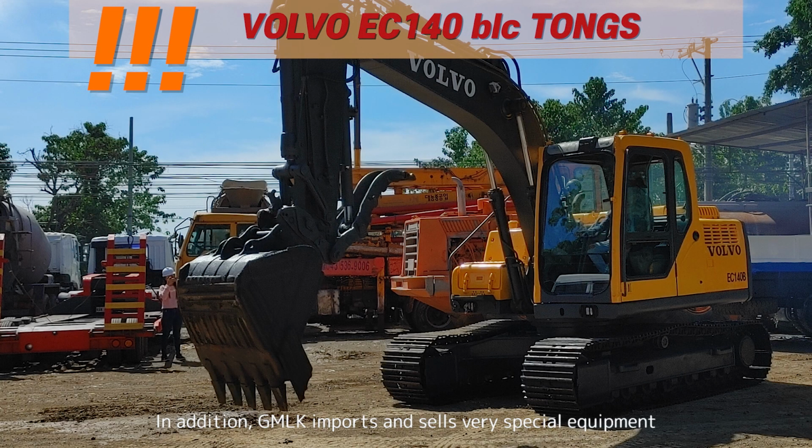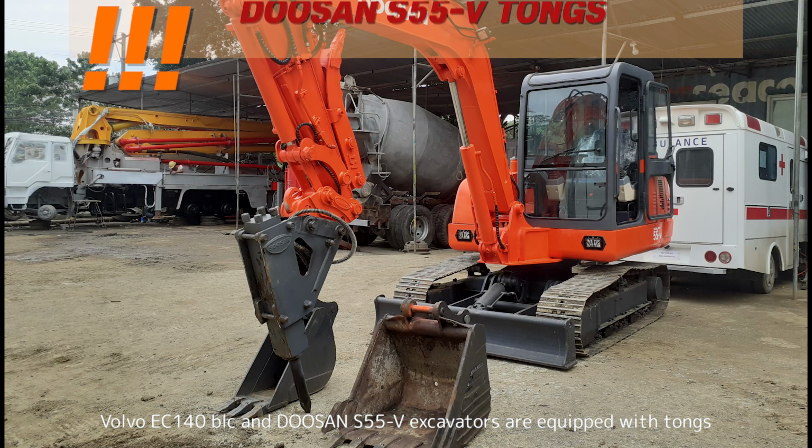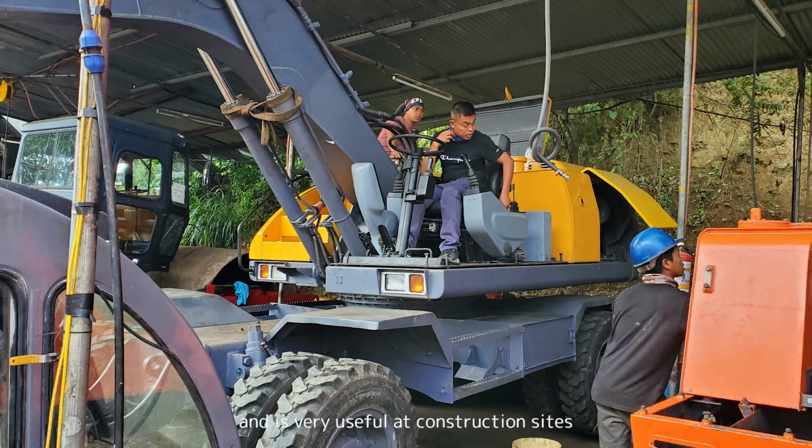In addition, GMLK imports and sells very special equipment. Volvo EC140 BLC, Diversion S55V excavators are equipped with tongs. An excavator equipped with tongs is a very valuable piece of equipment and is very useful at construction sites.